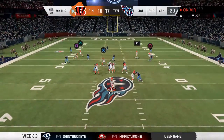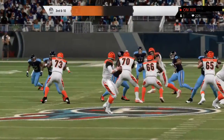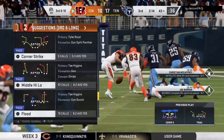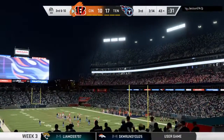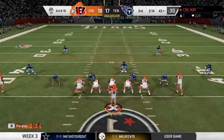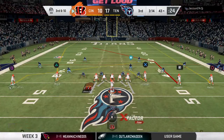2nd and 10. And that's going to be incomplete. A lot of contact, no call, and it's 3rd down. We have not seen a whole lot of wide-open receivers. Everything seemingly has been contested. And that's another nice job there to force an incompletion. They've been very cohesive, knowing each other's moves all game long, and they've been on the spot just about every time. And they've held them in check on the scoreboard.